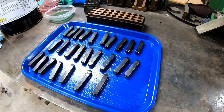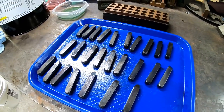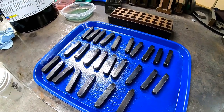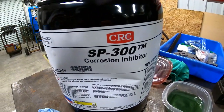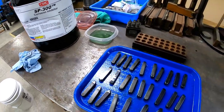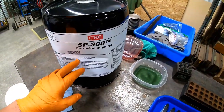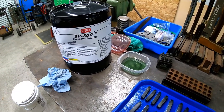So I'm just about finished with the little light restoration on the letter stamps here. And I've already got them blued, and I thought I would go ahead and point out a couple things. So first thing, of course, we've already got them blued, and I'm using this, this is some CRC SP350. This is some corrosion inhibitor that I wanted to try on doing tool restorations and of course any tools around the shop. And I wanted to use this for like tool dunking whenever I do rust removal, if we're using a vapor rust or something like that.